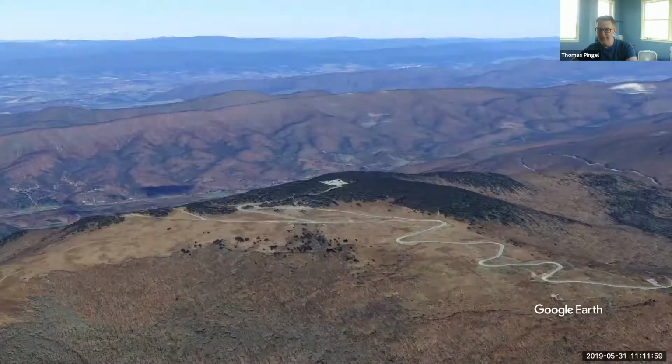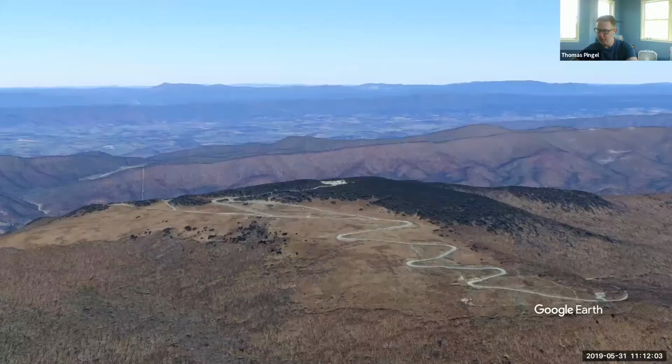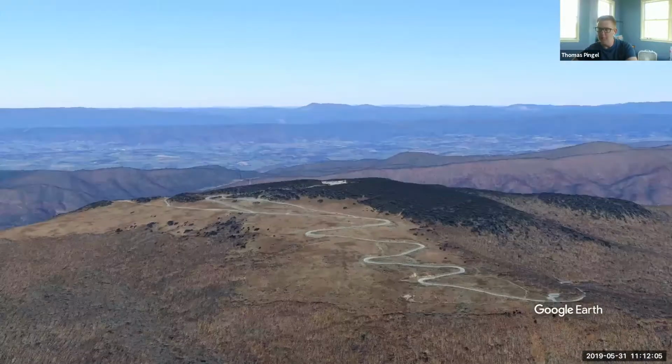This is a Google Earth animation that I put together with Google Earth Studio. It's the first time that I've used Google Earth Studio, and if you haven't used that for making an animation, it's pretty awesome. I don't know the URL, it's probably studio.googleearth.com or whatever. That's not a URL at all. Just search Google Earth Studio and you'll find it.